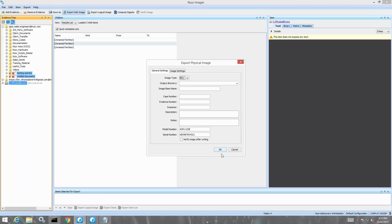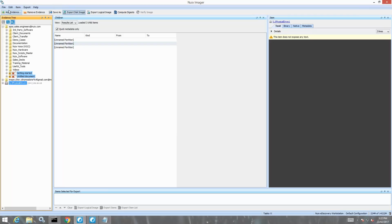So just before I move on, I've got one question here about whether a dongle is needed for Imager. I think that's a good question. At this stage, licensing, the Nuix Imager tool does require a license, yes. Can that be a soft dongle, Brendan, or does it need to be a physical dongle? I think that is probably the question. Okay, it can be physical, absolutely. It just operates the same as our standard application, Workbench.